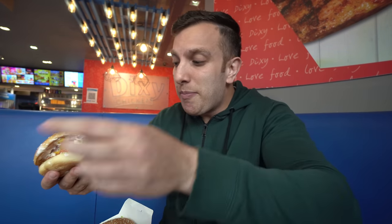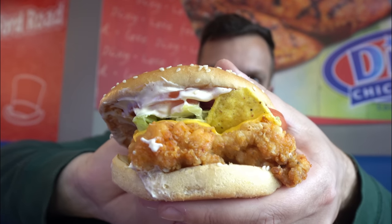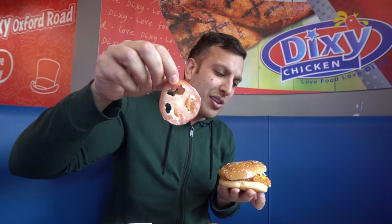This is the Mexican burger. Again, I've not seen this in many Dixies, but the one I'm at today certainly does have it. So it's a spicy coated fillet there. There's some nachos there, some onions. Ooh, there's a tomato, which, I think there's actually something wrong with me. I seem to forget that every single review. Don't know how I forget that.